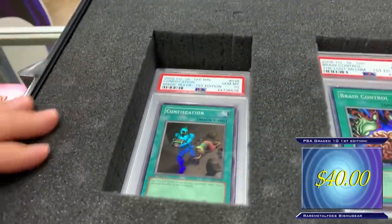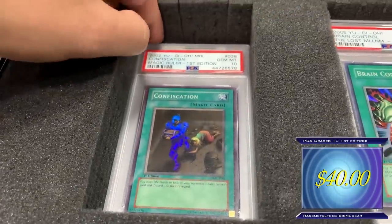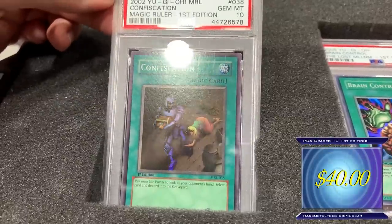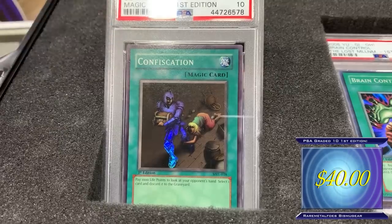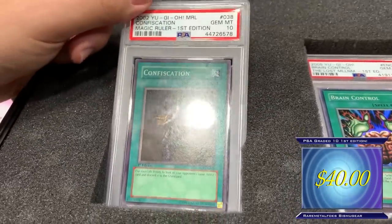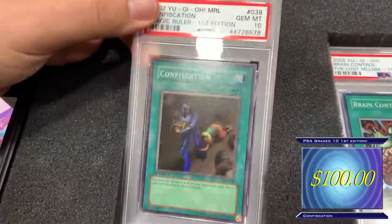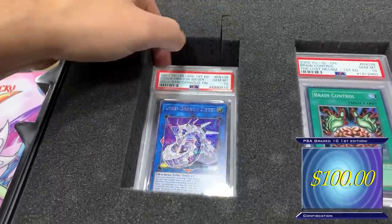And then we have Confiscation. Wow, I haven't seen that in some time. That is a PSA 10 Magic Ruler first edition Confiscation. That looks gorgeous. Confiscation will definitely have a higher value. This is gonna be the highest tier of this card. So probably chilling at more of a $60 to $100 value. Maybe $60 to $80.